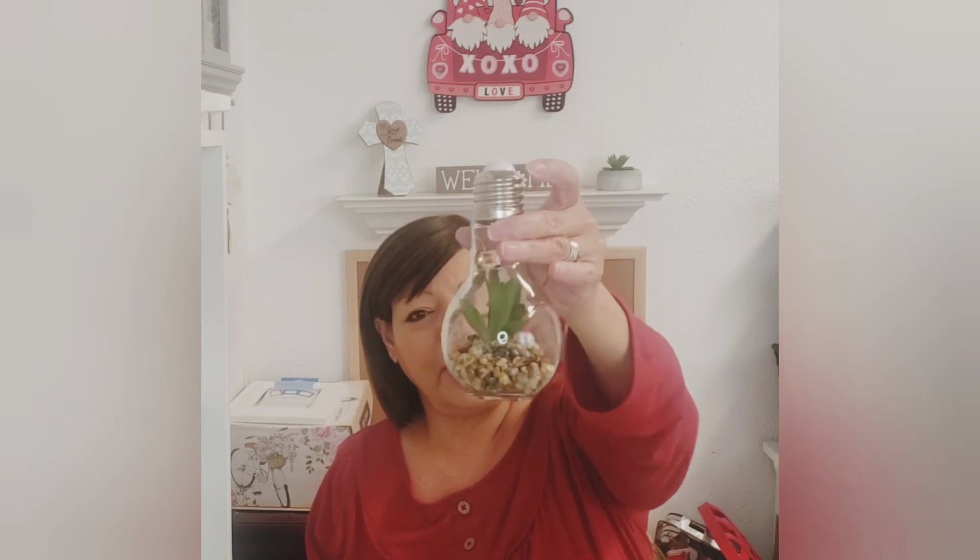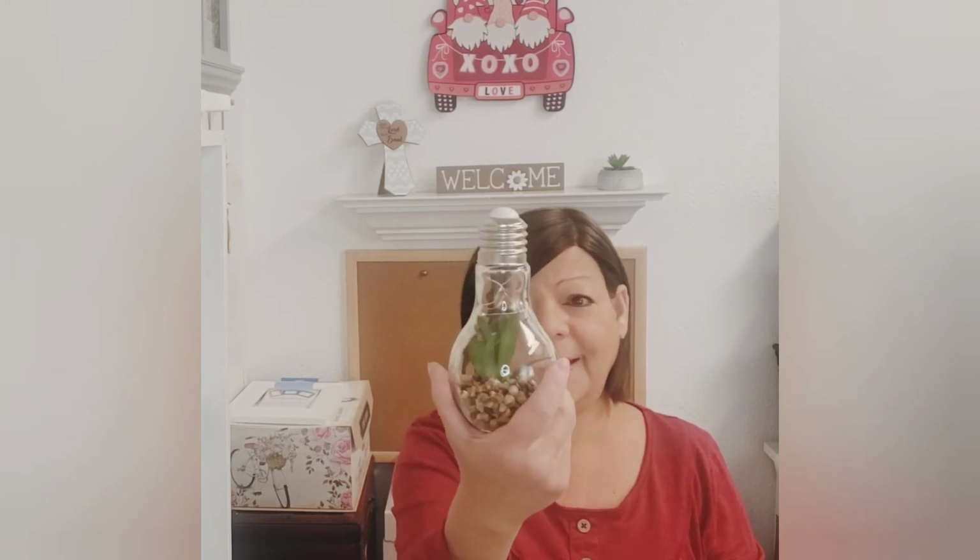And then from Marshall's. No. Where did I get this? Oh, this is not Marshall's. This is from the Grocery Outlet. So cute. There we go. I can't remember how much this was. I want to say $7.99 or $6.99. It was the last one, so I nabbed it.